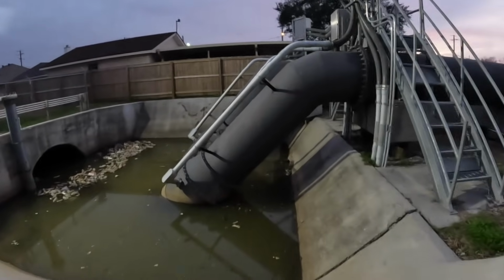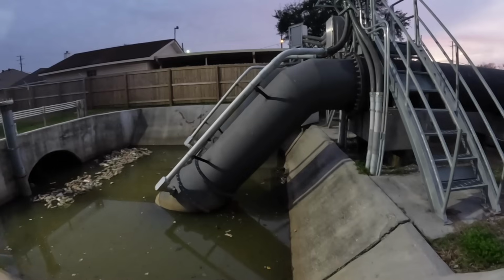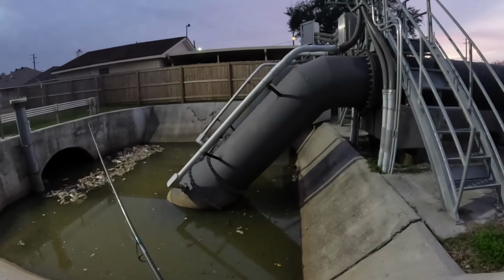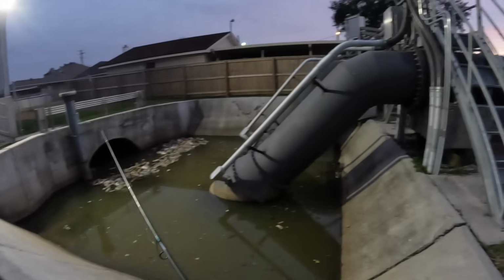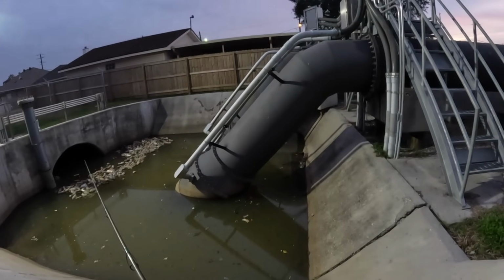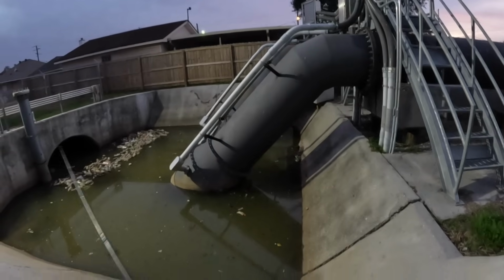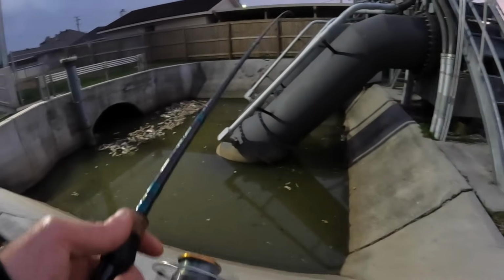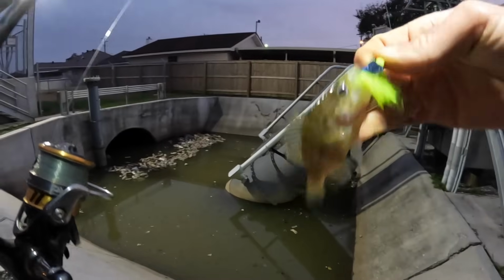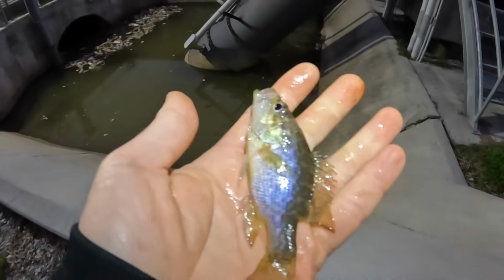Oh, here we go. Oh, I thought I was getting a bite. I had no idea. Look at that greedy little thing. My goodness. Little tiny goggle eye.